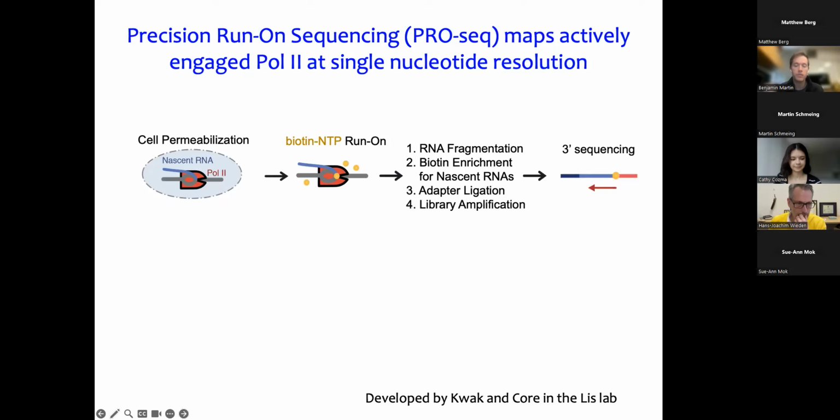This then gives us the position of the active site for all of the elongation-competent RNA polymerases at single nucleotide resolution. So PRO-seq is a real favorite in the lab as it allows us to powerfully profile transcription at both enhancers and genes with great sensitivity and at high resolution.